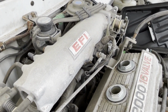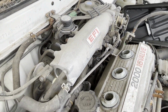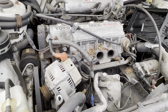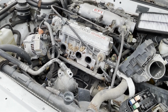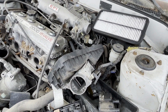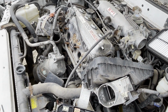Now, under the hood here, you can see the remains of a 3S-FE engine. This was a 2-liter power plant with dual overhead cams, and it made 115 horsepower and 124 foot-pounds of torque. The car weighed about 2,500 pounds. This one does have the automatic transmission, but you can get them in a 5-speed manual, which is kind of cool because in 1987, a lot of cars' manuals still only came with a 4-speed.